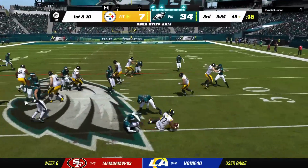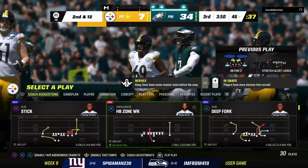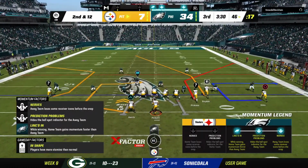They'll try to right side with Harris. Hassan Reddick coming through with a stop there and a tackle for loss to boot. This defense is just flat getting after it. They have not given up much of anything in the run game. Case in point right there.